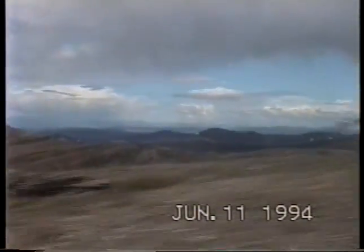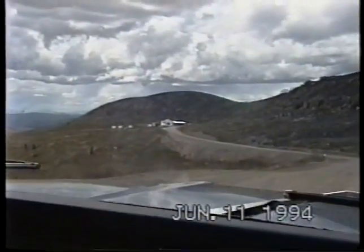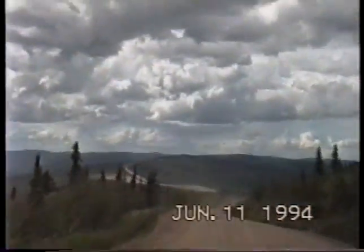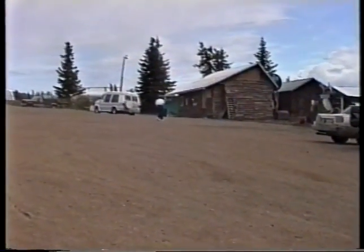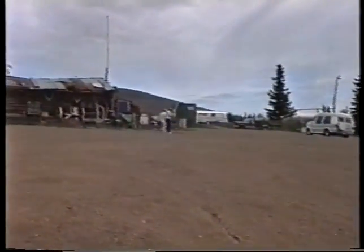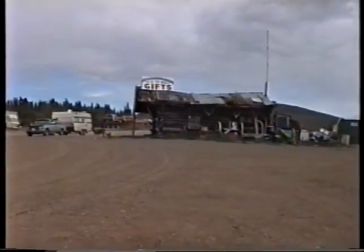Leaving the Yukon. We are leaving the Yukon, and there's the U.S. Canadian border. The highway straight ahead. Two of them have already vanished into the gift shop. This is called the Top of the World gift shop. There goes George and Alice. I guess they had to build a new shop.